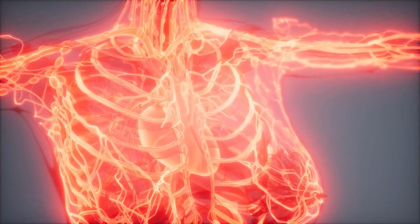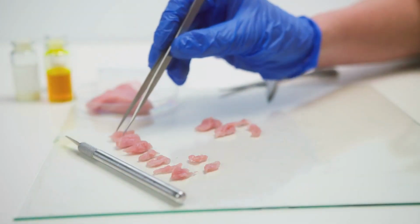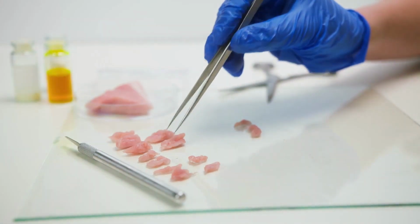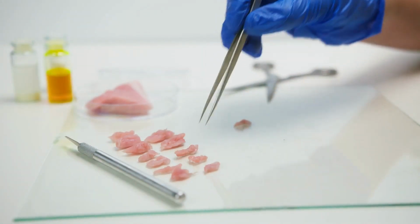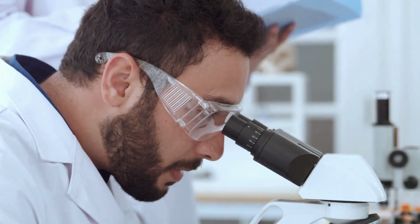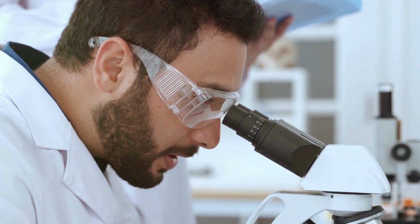Another limitation lies in the regulatory landscape. Before bioprinted tissues can be used in clinical settings, they need to be rigorously tested and approved by regulatory bodies. This can be a long and complex process, often taking years or even decades.